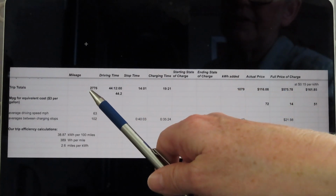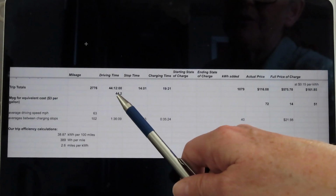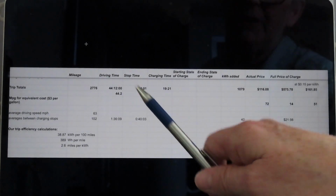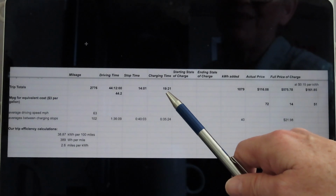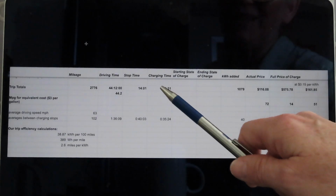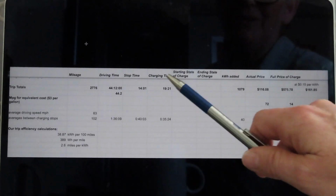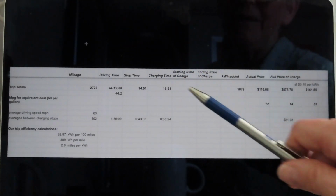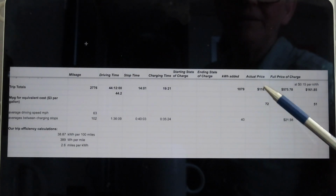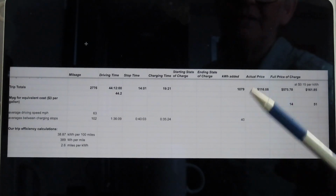So we went a total of 2,776 miles, a total driving time of 44.2 hours. We were stopped for 14 hours. With a charging time of 19, that's skewed because we did those 2 overnight chargings. I'm like, how do we have more charging time than stop time? But that included those long charging times overnight. And then the actual price that we paid for the whole trip for fuel was $116.08.